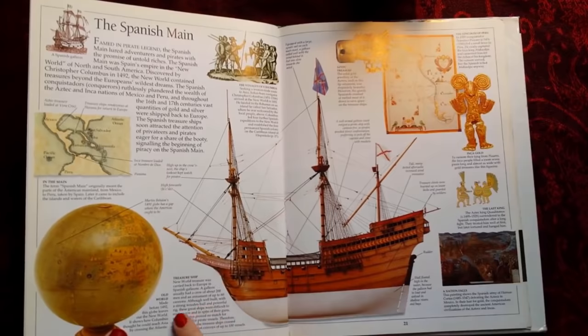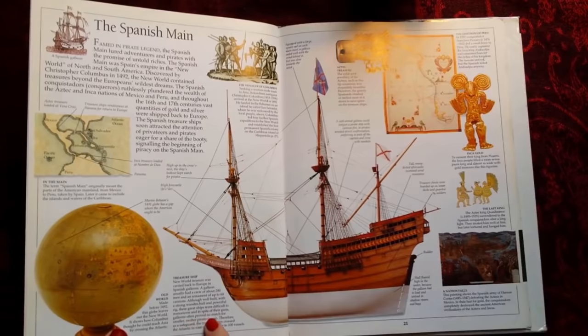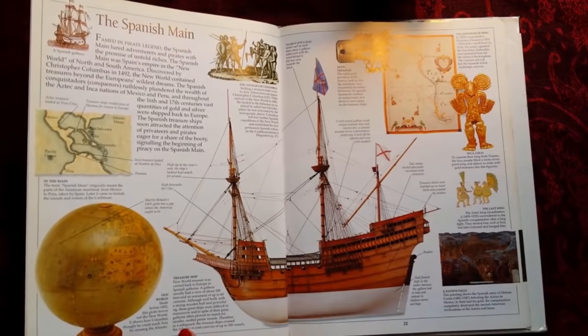Although well built, with a strong hull, the ships were difficult to maneuver, and in spite of their guns, galleons often proved no match for smaller, swifter pirate vessels. Therefore, as a safeguard, the treasure ships crossed the Atlantic in fast convoys of up to 100 vessels.